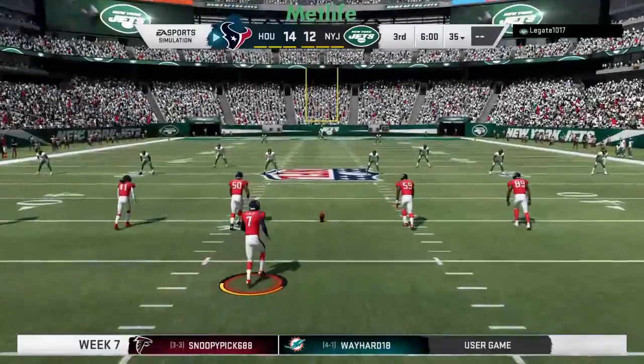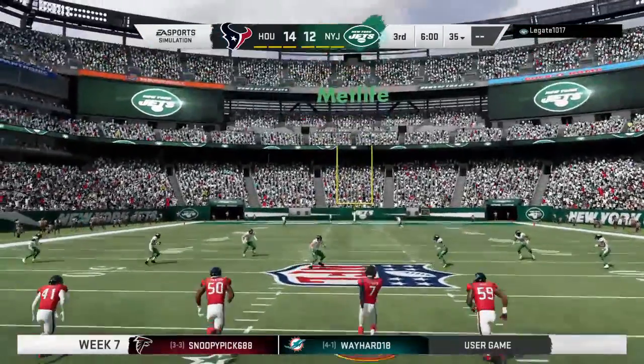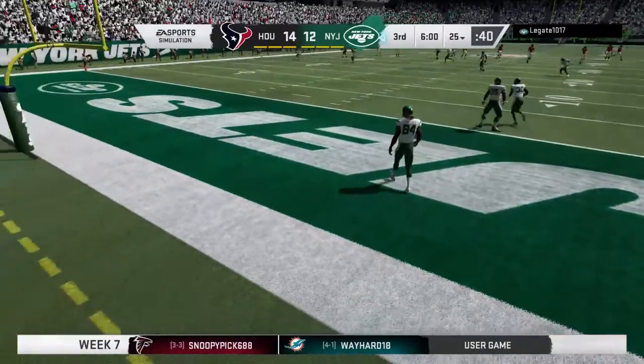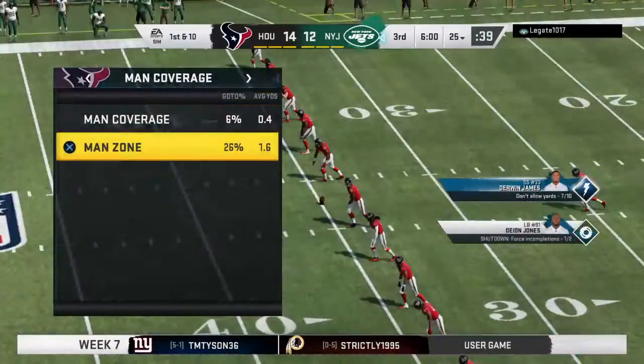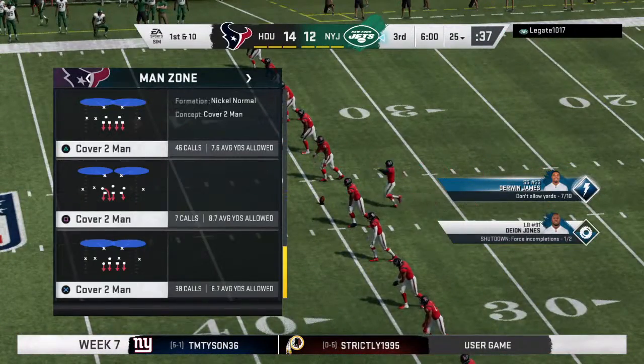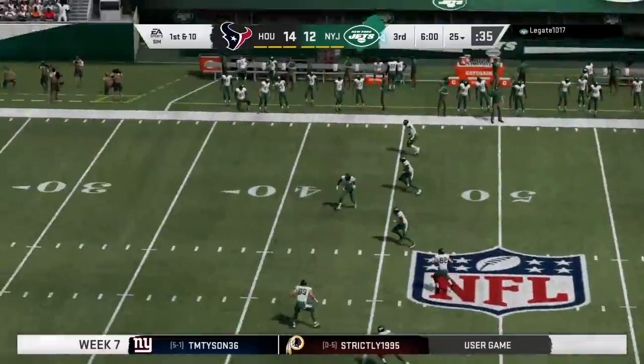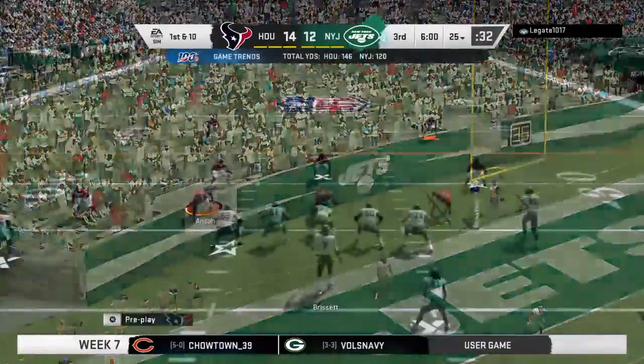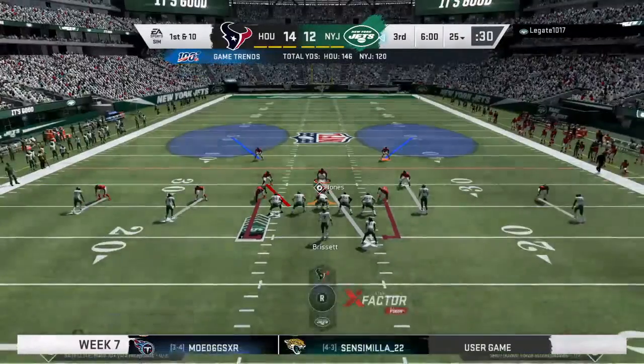Both teams appear ready for the fight ahead, and we resume action here in quarter number 3. And this will not be returnable. It's out of the back of the end zone for a touchback. Jets offense coming up now to start their next drive.